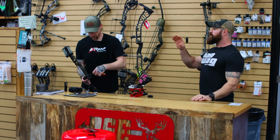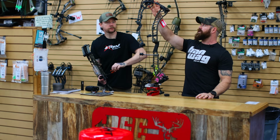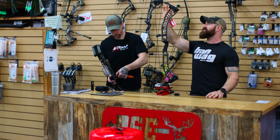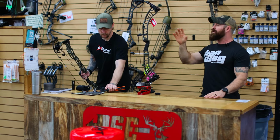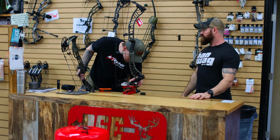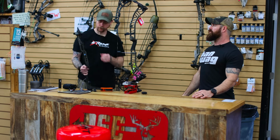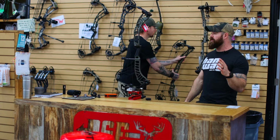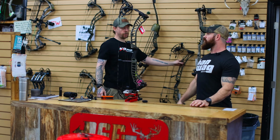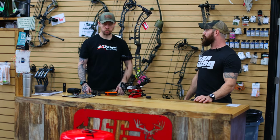Yeah. So if you look at this bow, it's using the same cam system that's on Prime's flagship bows. This is the Core cam, so it takes a mod. I think draw length goes from 26.5 to 30.5. So it's gonna fit a wide range of people. Brace height on it: 6 1/4 inches. Overall ATA again, 34 inches.